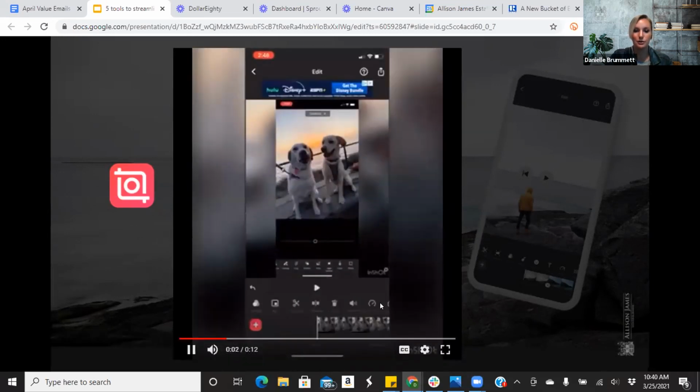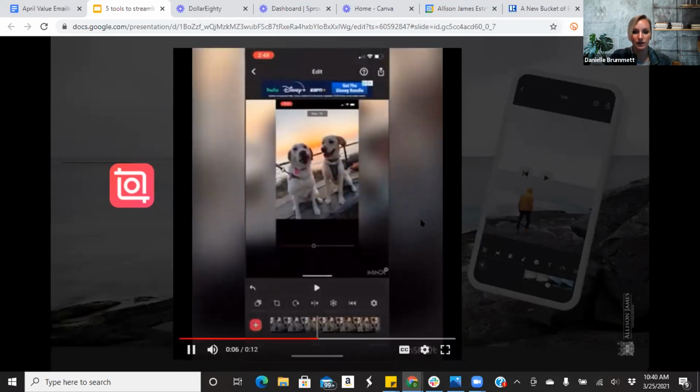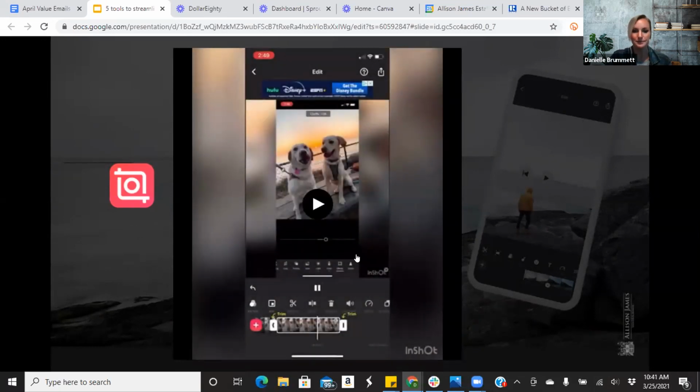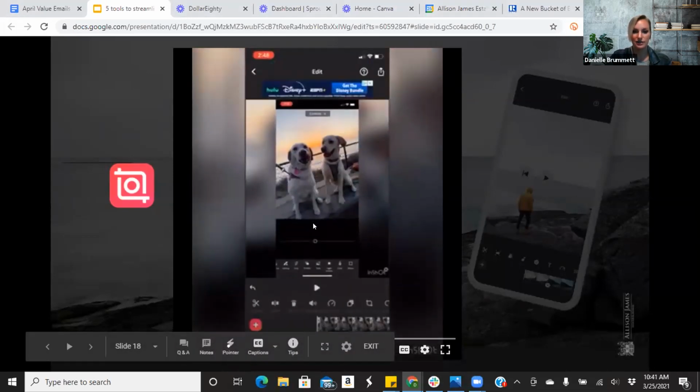So you're able to create the canvas. I'm going to pause it. We'll go back there in a second, but you're able to create the canvas size based on what app you're going to be using. So if you're using Instagram, if you're using TikTok, whatever it might be, you're able to go back and size it to exactly what you want it to be. And then I'll play this over here. So that's the canvas here, and you can see that it's shifted the size.